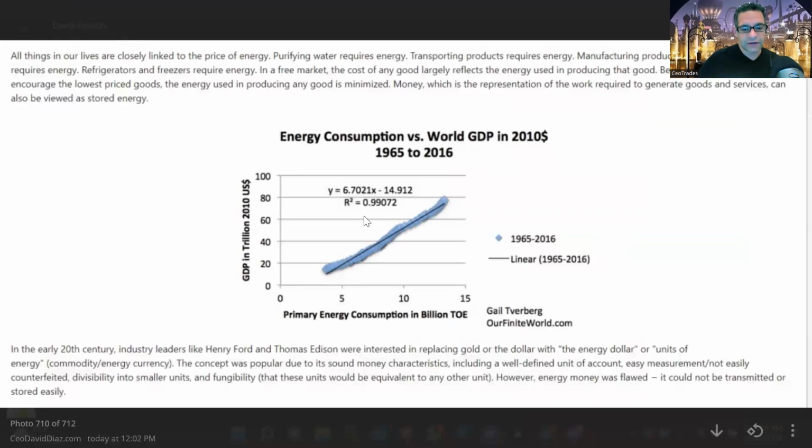This is in reference to energy consumption. This is the problem that people are complaining about, that Bitcoin consumes a lot of energy. Well, Henry Ford and Thomas Edison were interested in replacing gold with the energy dollar, or units of energy. And this was over 100 years ago. And the reality is they didn't know a way to store it or a way to manipulate energy until Bitcoin came into existence. And yes, there is energy.